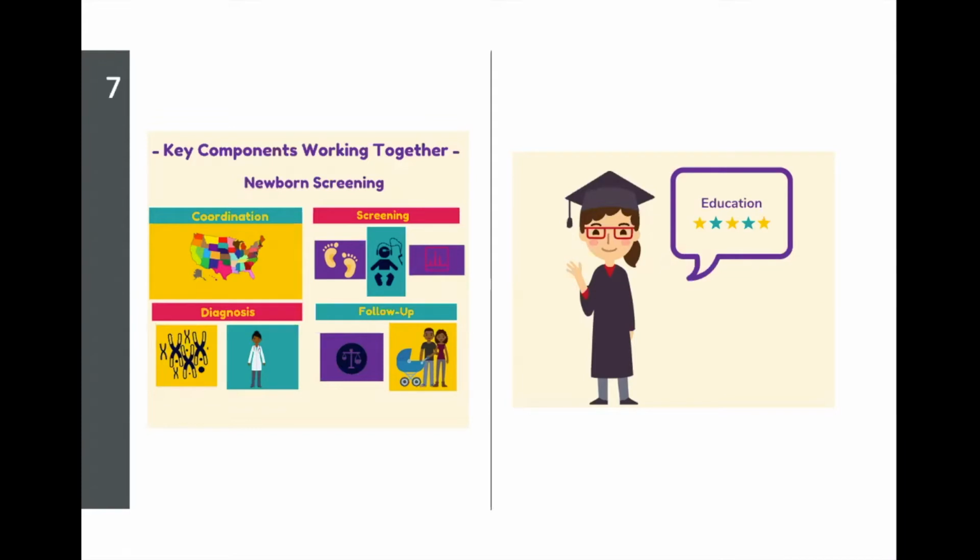On the next slide, we see how all the parts of that system tie together. Coordination occurs between state public health departments and clinics and schools, and we often see regional and national coordination to share resources. For instance, CDC has a lab for quality assurance that serves all state public health programs. Screening includes hospital-based screening, as with hearing screening and congenital heart disease screening, or sample collection and sample submission with laboratory-based screening.